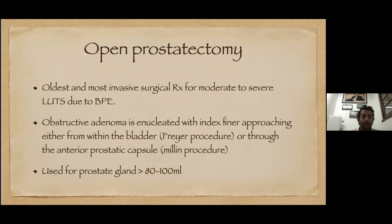Open prostatectomy is the oldest and most invasive surgical treatment for moderate to severe LUTs due to benign prostatic enlargement. Here, the obstructive adenoma is enucleated with the index finger. The approach may be either within the bladder, this is Freyer's procedure, or through the anterior prostatic capsule, that is Millin's procedure. Usually used for prostate glands which are more than 80 to 100 milliliters.